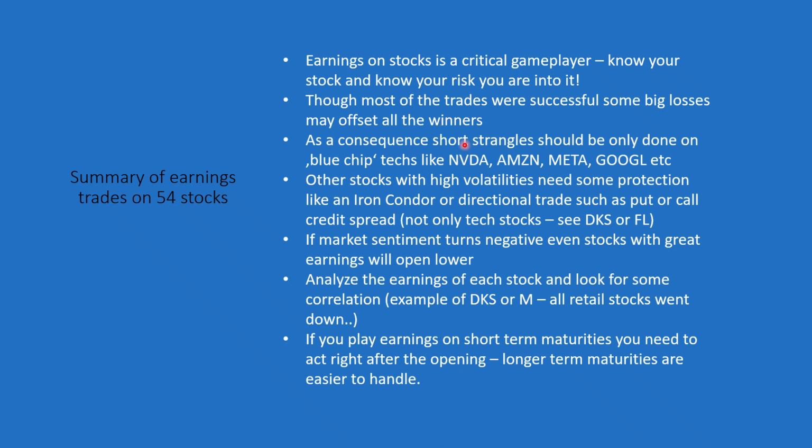So the consequence out of it is that short strangles I'm doing only on blue chip tech stocks. I mean Nvidia, Amazon, Meta, Google, they mostly don't move by 20% up and down. We had the example of Nvidia moving up in May by more than 20%. Okay, this is sometimes exceptional. But when you look now, just in the earnings season in July, the blue chips didn't move that much. I mean, it's nice to see Amazon up 10%, but the short strangle I did was about 20% out of the money.